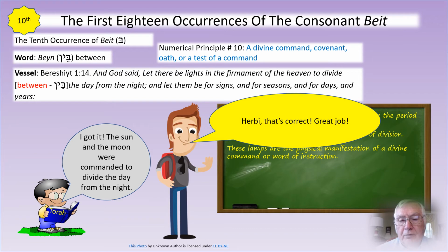Herbie, that's correct. Great job. Day is also used to define a period of time. Sunlight plus moonlight equals 1 day.